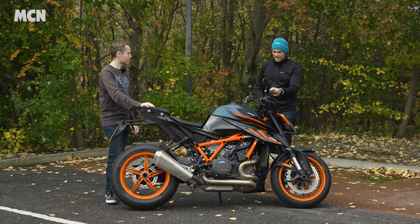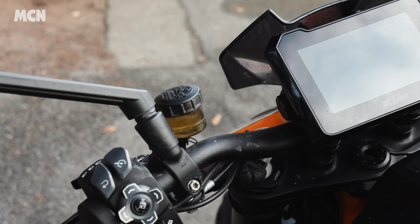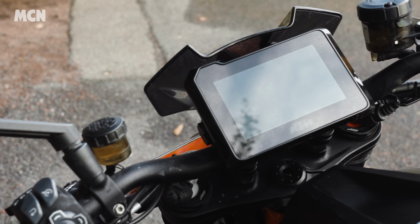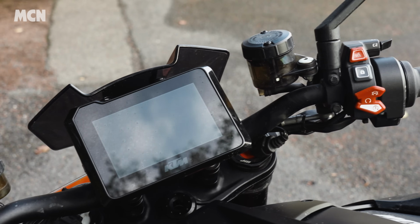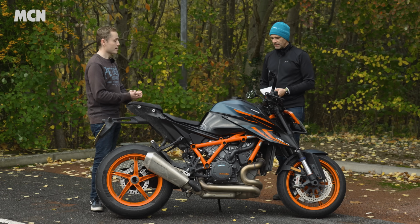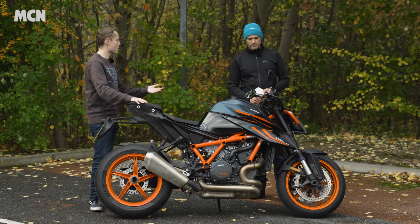Absolutely. The dash, you like the dash? That's number 8. Yeah, so I was originally quite critical of the dash. I did the first test, and in my early reports I was like, it's a bit difficult to get round, and I had the Super Duke GT a few years ago, which had a different dash, which I thought was easier. But now I've had the bike for a while. I mean, I've done about 6,500 miles.